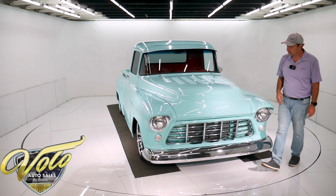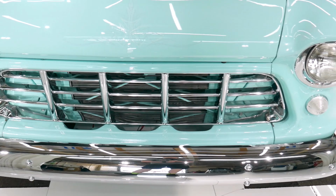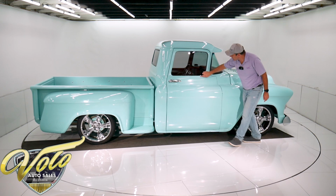Up here, the grill is new. Bumper's new. There's some real light pinstripe here. They did a nice job. Louvered hood, they did a really nice job. But there's some burns in the paint. Here's a little thin spot right here. A little thin on this edge here. And it's not straight as an arrow. It's got a little waviness. They just didn't finish. Like, it's a little dry around here. They didn't polish this out real shiny. Like, this is just sprayed and not polished.